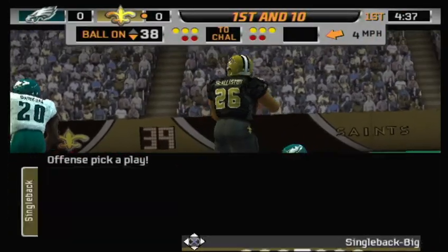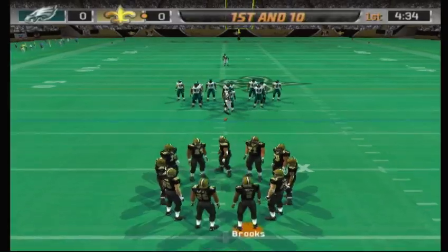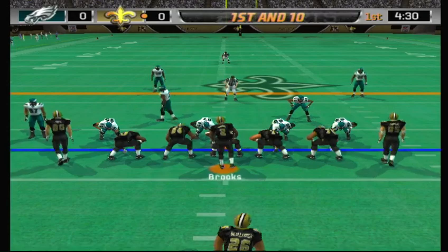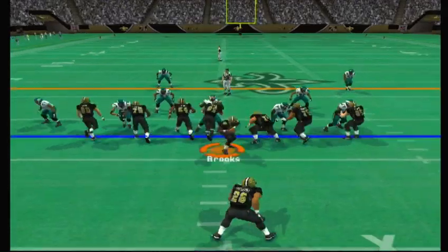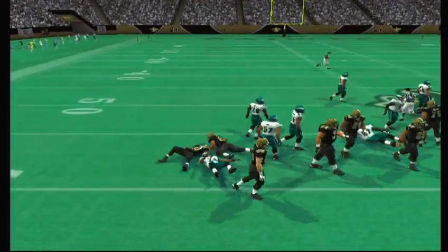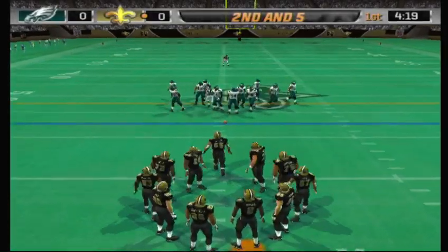Well, John, we've looked forward to this all week long. One of the top running backs in the league against one of the most dominant defensive units. I've been looking forward to it. It's the old strength versus strength thing. This defense has a great front four and good team speed. This can be a heck of a game. Brown is there for the tackle at the 42-yard line. 2nd and 5 coming up here.